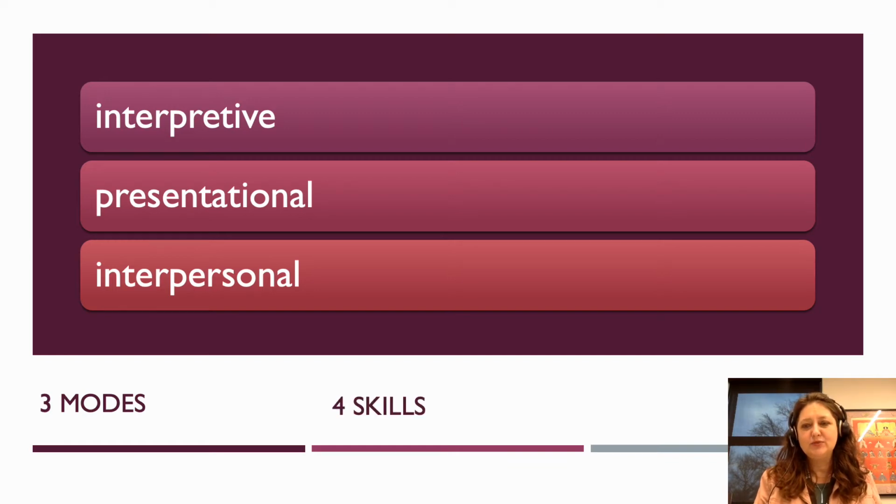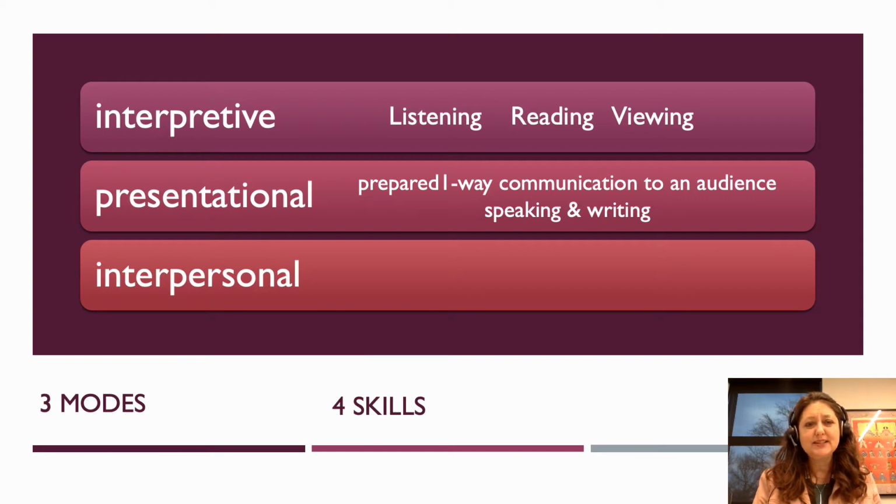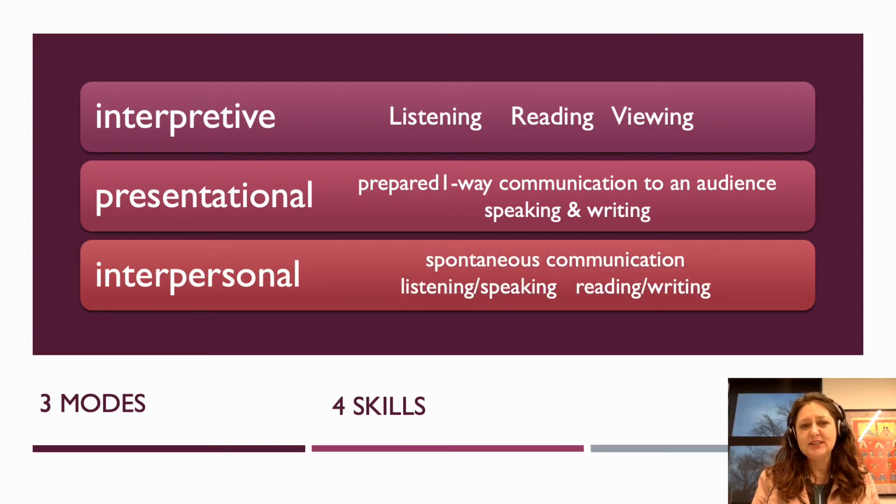You might know these better as the 4 skills. For example, interpretive means listening, reading, and viewing. These are all receptive skills, still language that is coming in that we have to figure out whether we're just watching it, reading it, or listening to it. Presentational skills are prepared one-way communications to an audience, such as when you're giving a speech, or if you're writing something that you can review and revise before you actually give it or present it. And then for interpersonal skills, we have spontaneous communications, right? This is a two-way communication. Okay, this is interacting with somebody, listening and speaking, or reading and writing. For example, a conversation or a chat that you're having with someone online.